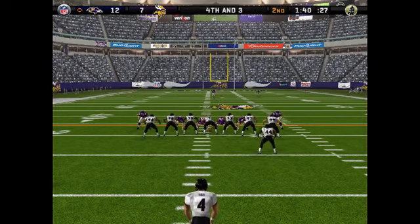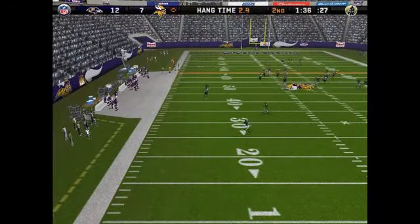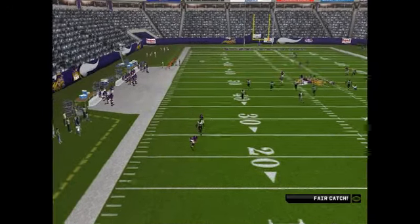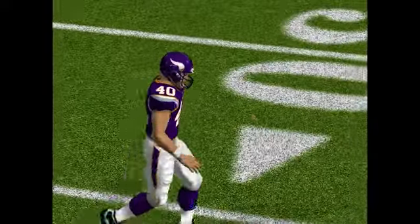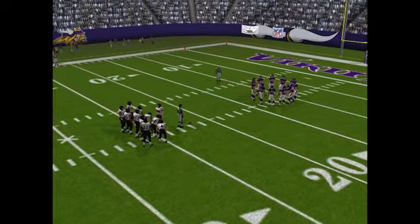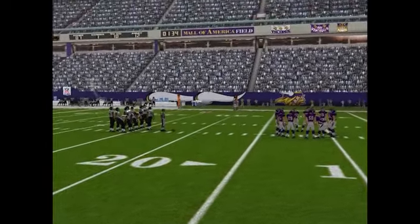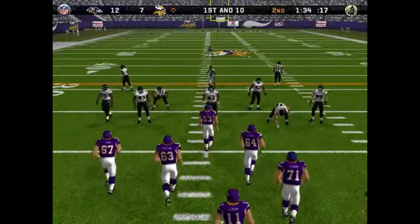Number 4 comes into the game for the punt. West sets up to run back the punt. Won't take a chance trying to return this one. Fair catch made at the 22-yard line. So they have first and 10 here. Ball on the 22-yard line.